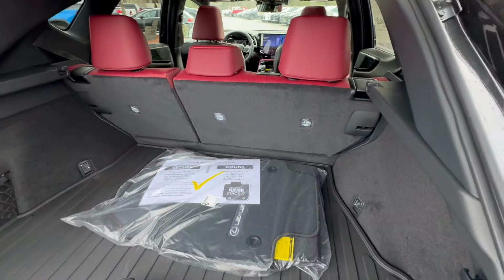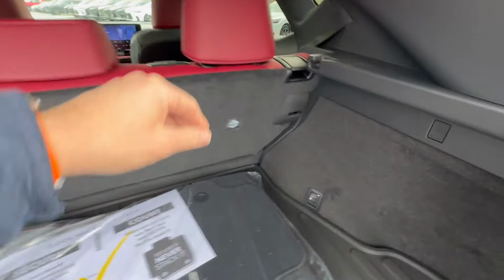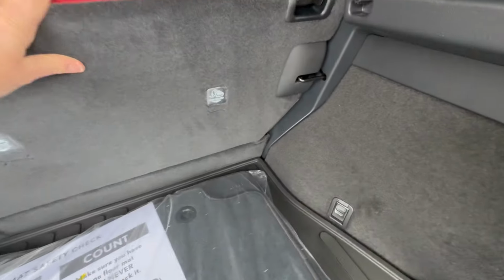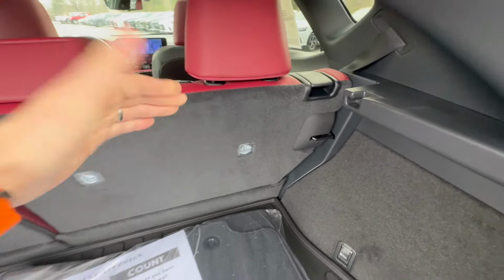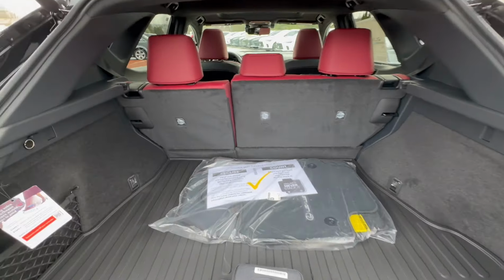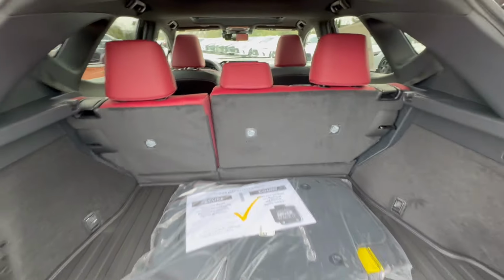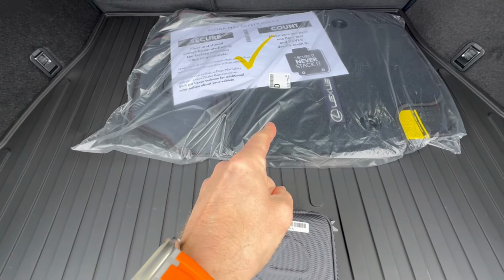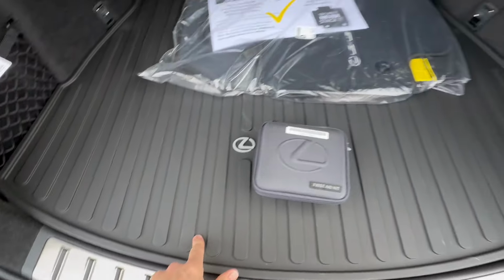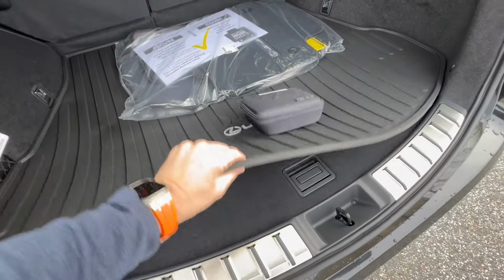Now, it is a 60-40 split folding rear seat. Very easy to do. You can just do this and it will push forward. It's in the two positions, as you saw. I can recline that slightly more as well, as you can see the difference in the two seats. The one on the left is reclined more. So very easy to do. The first aid kit is here for you and your fitted mats. Now, you do have the all-weather cargo mat. You also have the all-weather mats inside already fitted.